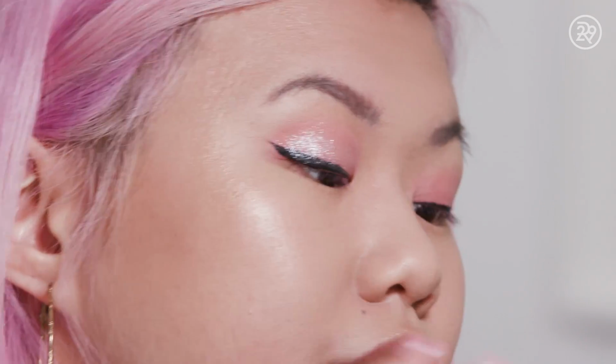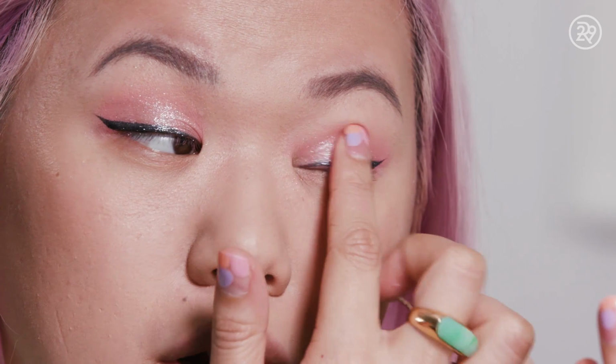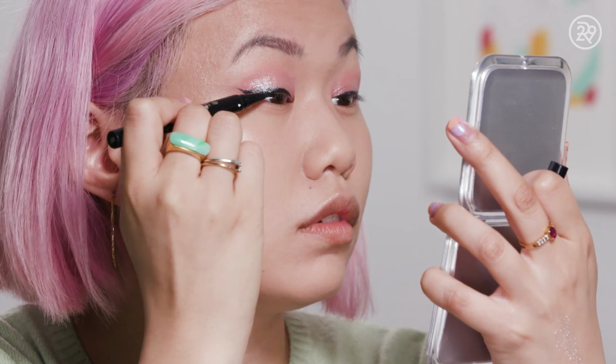I don't know if I like it over the eyeliner. Let's see. I thought I was gonna like it over the eyeliner, but I actually don't. So I'm gonna put some eyeliner back on.